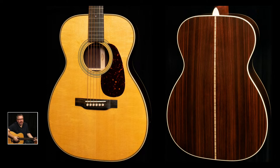I'm still dreaming of being home from work, Rosanna. Rub it in. Let's try the 0028 Standard Series Martin guitar.